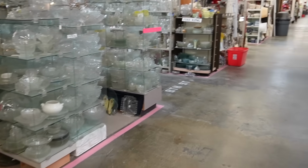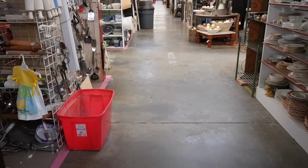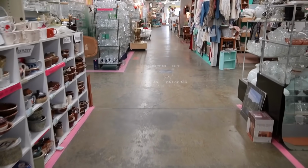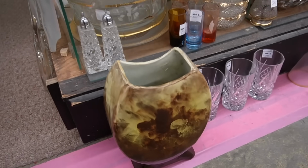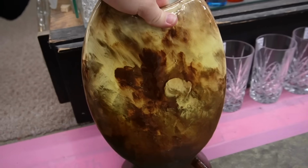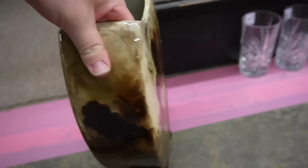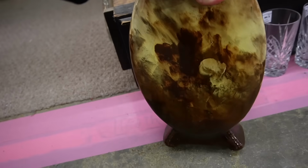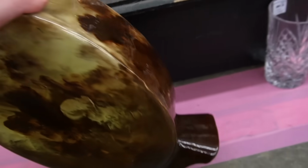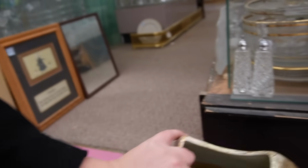I actually saw a vase over here that I wanted to check out. It was on the ground. Let's see if I can find it again. Was it up here? I thought this vase was very interesting. I like the colors on it, and it kind of looks like a painting. It's not though. I thought it was like a foresty motif. Wonder if there's any kind of stamp on the bottom. Nope. And I don't see a tag.